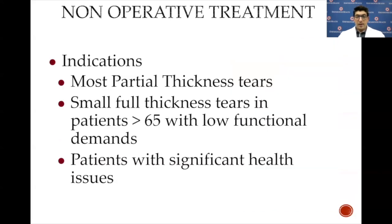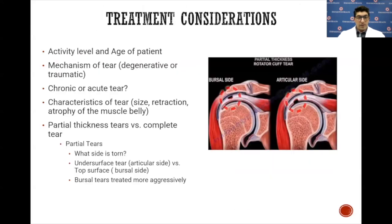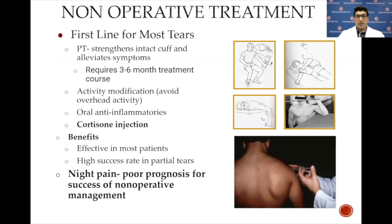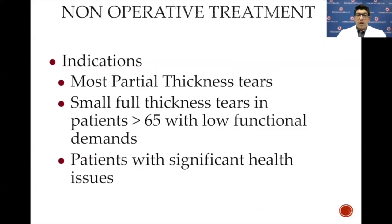So this brings us to talk about cortisone injections. Or well, let's start with non-operative management. So most partial thickness tears can be treated without surgery right off the bat. And small full thickness tears in patients who are a little bit older and have low functional demands can also be treated without surgery successfully. And the reason for this is we could get your pain under control, improve your function and strength, and not have to go straight to surgery because rotator cuff surgery is a difficult recovery. And as we do get older, sometimes age plays into how well we can heal.